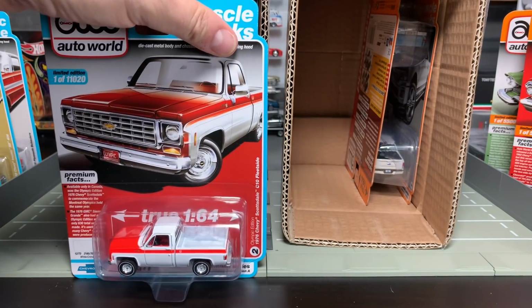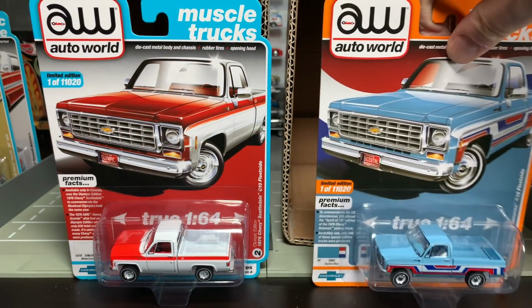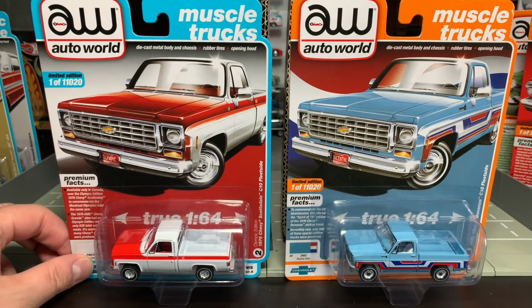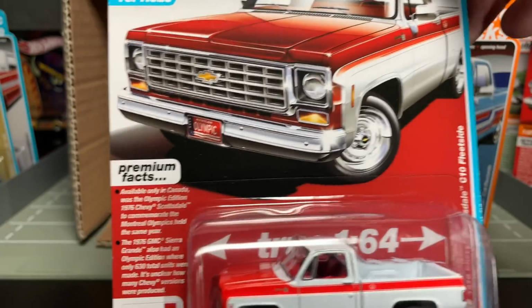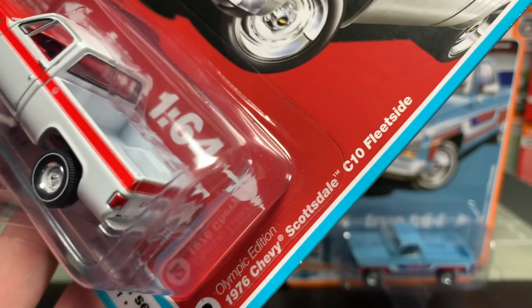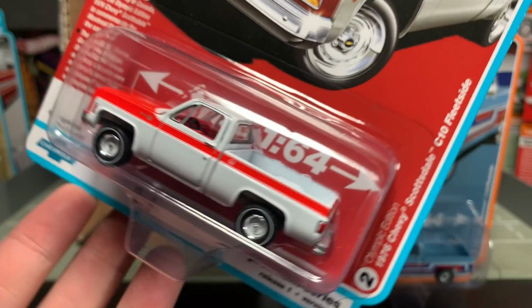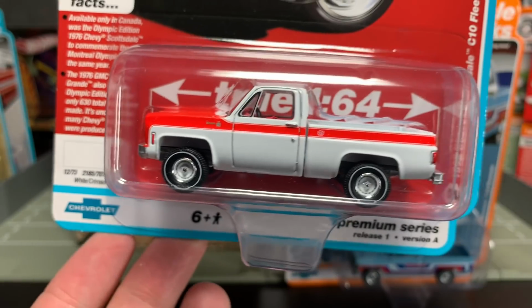I have been encountering Auto World, the latest Auto World mix, before this one. And every time I do, the Chevy Squarebodies are long gone, and that will definitely be the case with these as well. All right, version A is the 1976 Chevy Scottsdale C10 Fleetside. Color is white and crimson red.